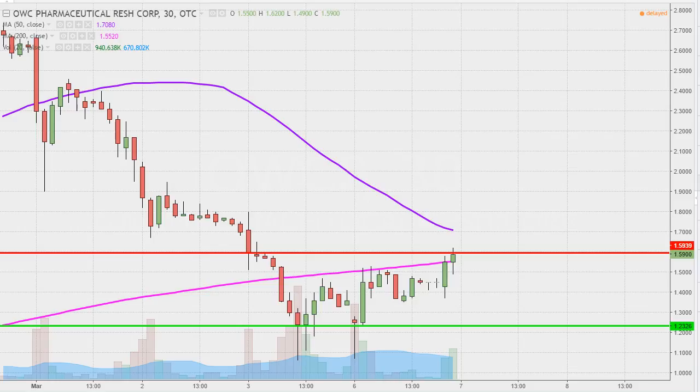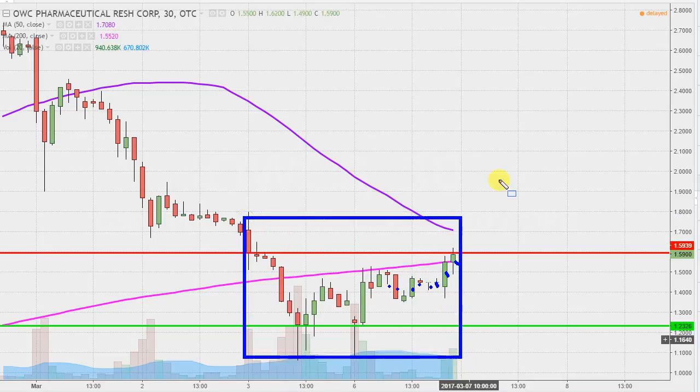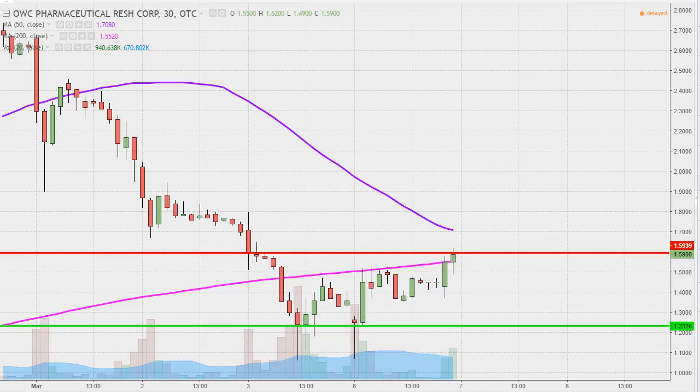Real quick, what do I mean by 30-minute in case maybe you're new to charts? Instead of each one of these candlesticks here representing one day's worth of price action, which is what you would normally see, each one represents 30 minutes. So while this here may look like a few weeks' worth of time, it's actually just the past two days broken down into 30-minute time slices. I did this analysis on Friday, so that's where these red and green lines are coming from.